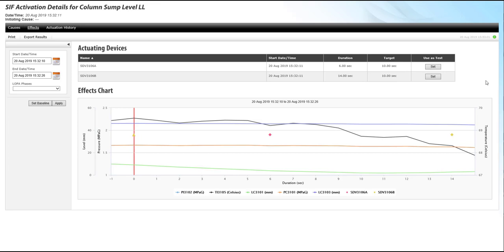The filter pane includes a Set Baseline button, which takes all process data for the current SIF activation and sets it as baseline or expected data. This means that every time this SIF has an activation, the baseline data will be shown with the trended data for comparison. The effects of the column sump level low-low activation show there are 2 activating devices, shut-off valves SDV3106A and B.